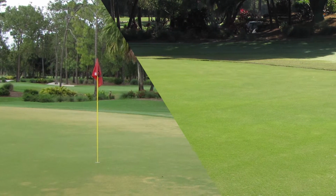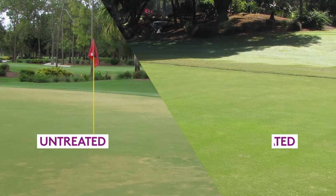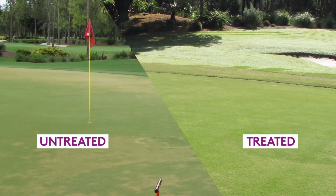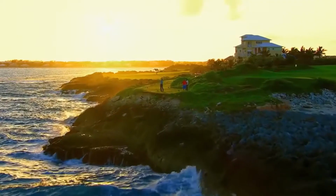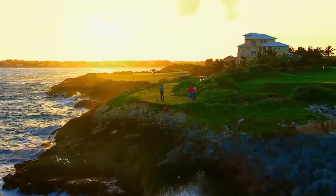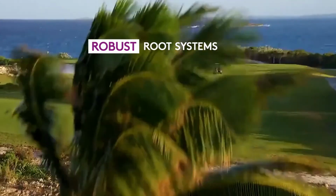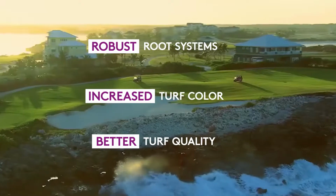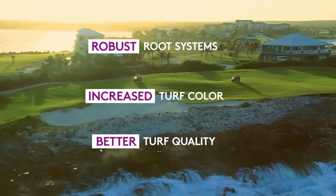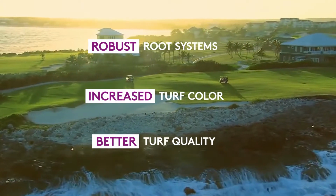NIMITZ Pro G has been extensively studied by university and independent turfgrass researchers since 2008. Following a NIMITZ Pro G application, turf begins to recover by developing robust root systems, increased turf color, better turf quality, increased leaf density, and overall greater plant health.